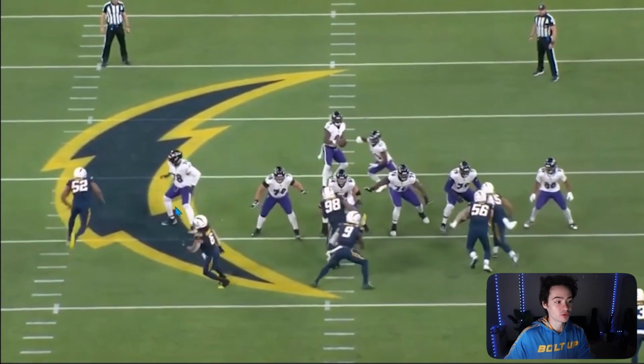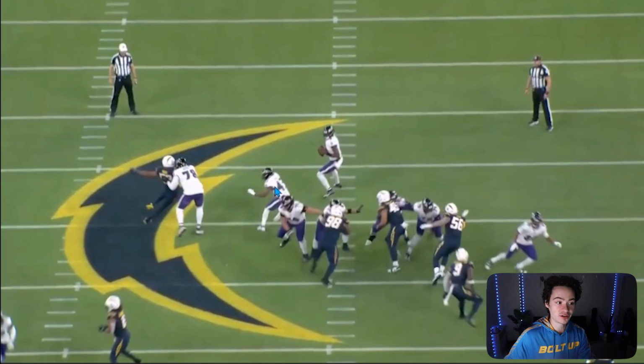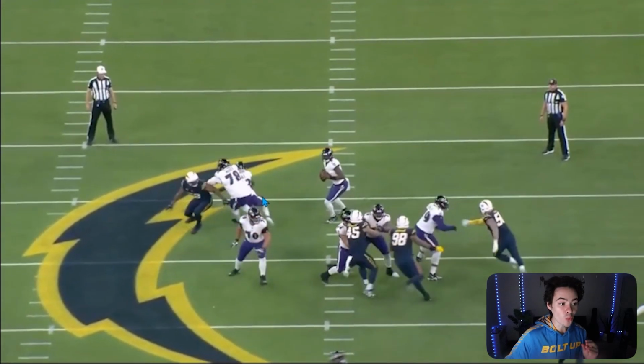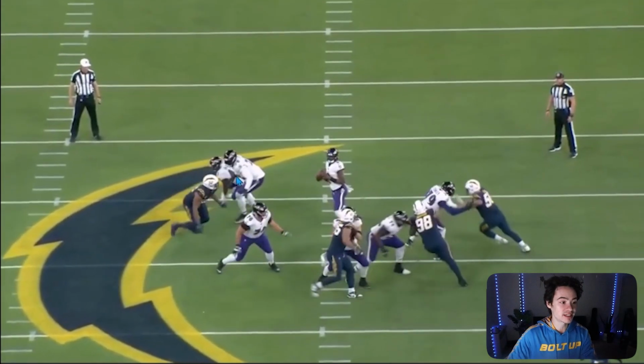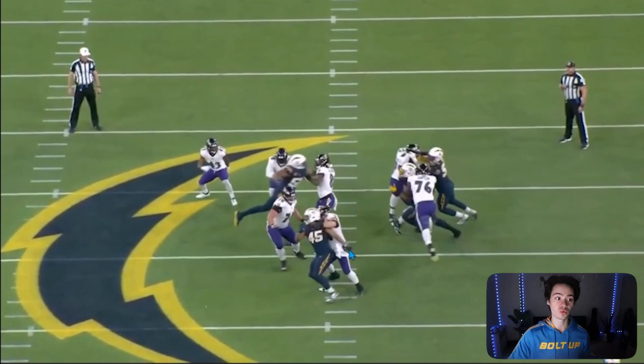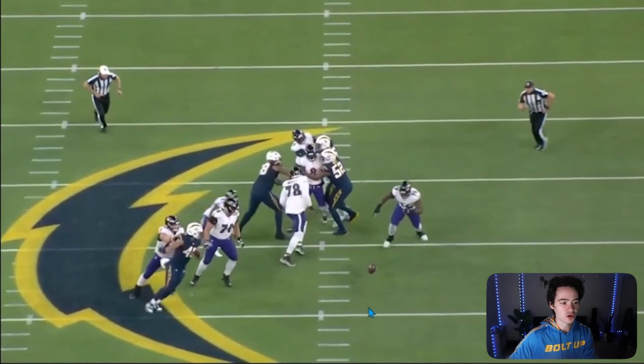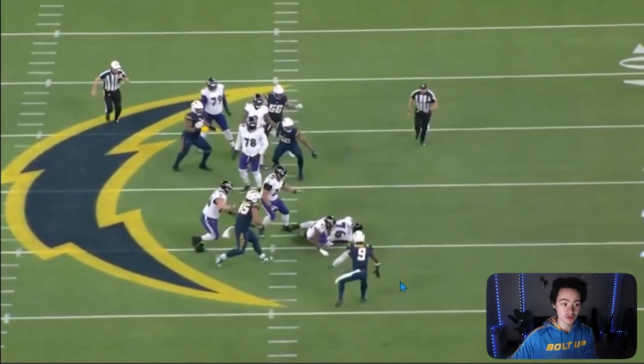Khalil Mack this time on the right tackle, rip underneath, going towards the outside, sees Justice Hill in pass protection, spins away from the running back, works back inside, works on both of these guys, taking them both out of the play. Now face to face with Lamar Jackson. You better get rid of that thing. And then he gets the sack on Lamar Jackson, and then this ball is actually recovered by the Ravens.